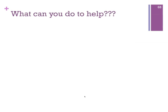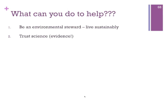Okay, so what can you do to help? Number one, be an environmental steward. Live sustainably. There is no shame in being an environmentalist. That's okay. It simply means that you care about the environment in which you live and in which your children are going to live. Number two, trust the science. Why trust science? Because science is evidence-based. Scientists don't make things up. We are beholden to back the things up we say with evidence.